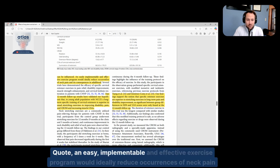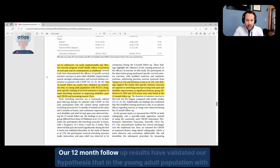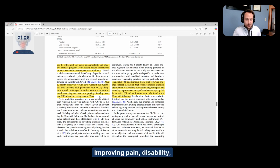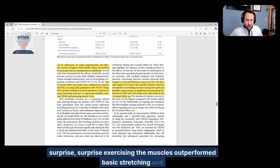Quote, "An easy, implementable, and effective exercise program would ideally reduce occurrences of neck pain and its consequences in adulthood. Our 12-month follow-up results have validated our hypothesis that in the young adult population with non-specific chronic neck pain, a long-term specific training exercise of cervical extensors is superior to usual stretching exercises in improving pain, disability, and cervical range of motion, and increasing cervical muscle cross-sectional areas." So, surprise, surprise, exercising the muscles outperformed basic stretching.